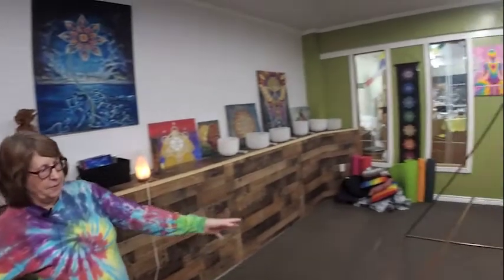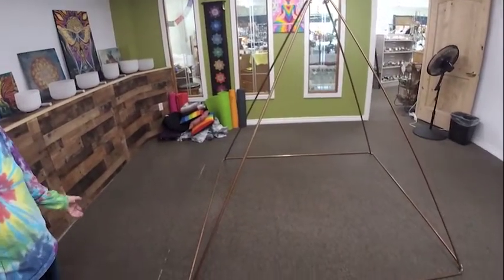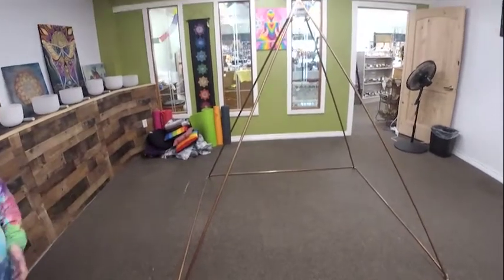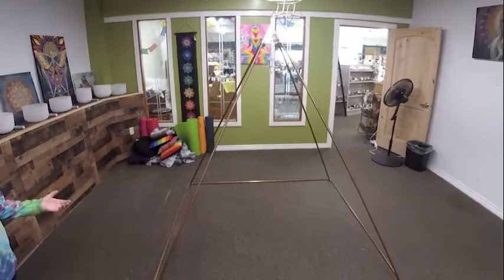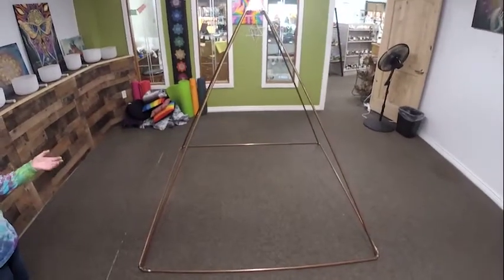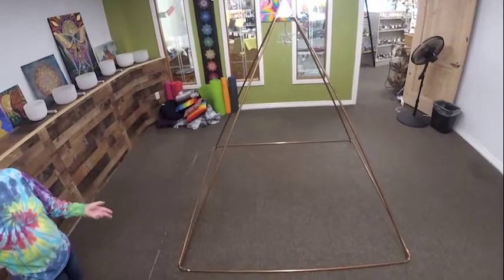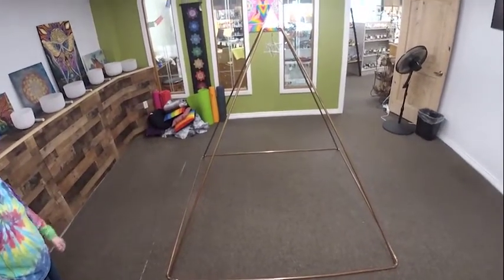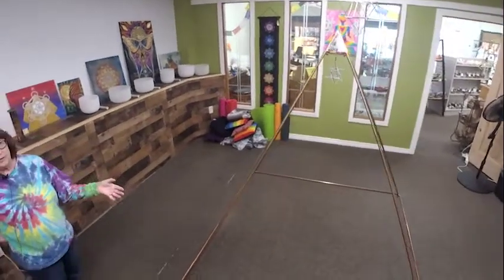We even have a copper pyramid where you can have a beautiful experience. It'll look like whatever it looks like for you. There's no special thing it's supposed to look like. We have people that will come in and sit in it and meditate. Dietrich will use it in his work. Chantel will use it in her work. Sometimes it's just great to turn out the lights and just sit in that pyramid.